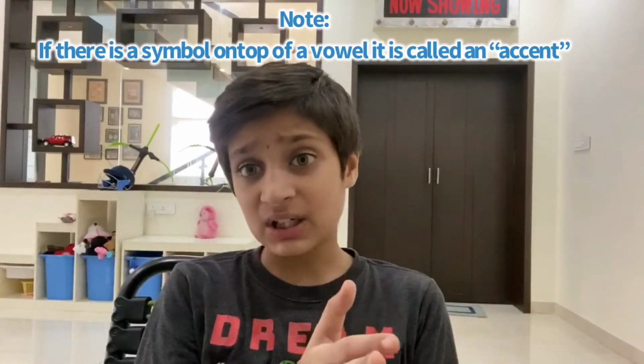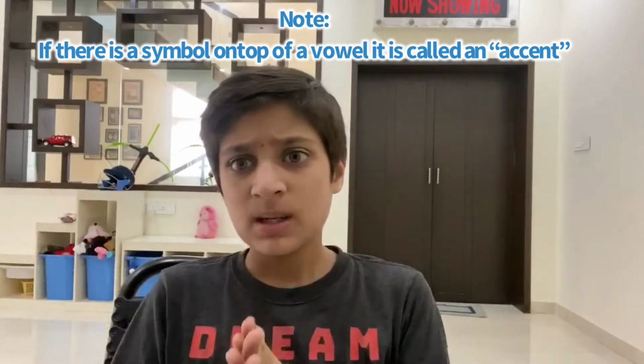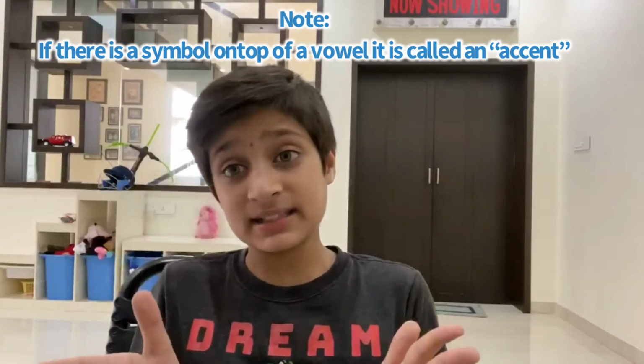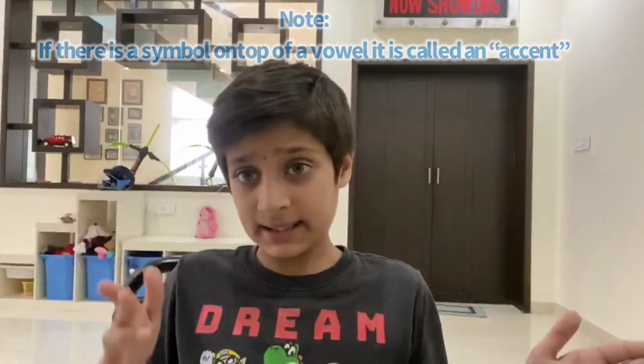Sometimes there's a fancy symbol on top of vowels. This fancy symbol is called an accent. It can either be a grave accent, it can either be a circumflex accent. Any type of accent would do. But just know if you see a fancy symbol on top of a vowel, it would be called an accent.